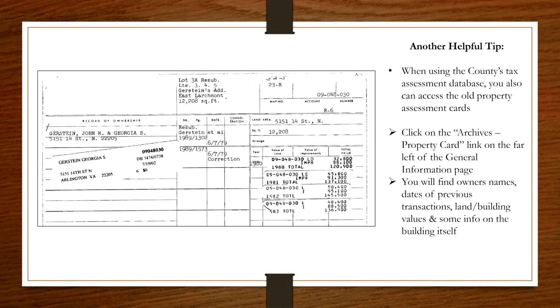And from these current real estate assessment records, you can also view historic tax information about your property. And to do that, I wanted to show you the first page from Broadview's property tax card. To find this card for your property, simply go to the general information page on the search screen and click on the listing that says Archives Property Card, and you'll see that link on the left side of the screen. Although these property cards don't list every single transaction over the life of a property, they do have owners' names, deed book references, as well as property values from the 1950s forward.